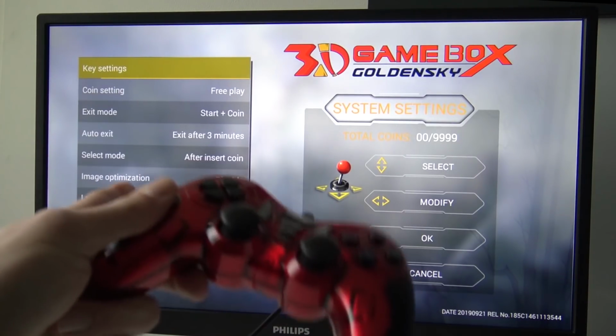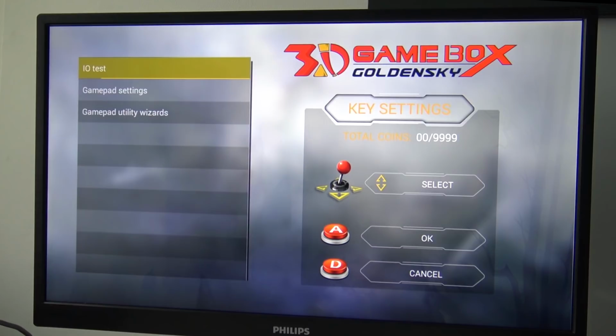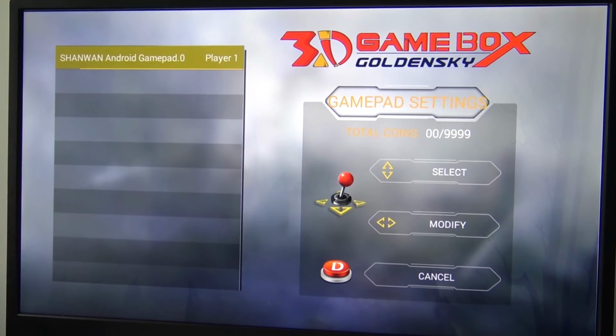The biggest downside this device has is that it does not have a lot of great support when it comes to different controllers. We can go to the IO testing, we have gamepad settings where we can reconfigure everything, even up to 4 player, but you need a USB hub for it, because we're only having 2 connections at the back. But it doesn't even matter, because if you're hooking up an Xbox 360 controller, most of the common controllers, it will not be recognized by the system.